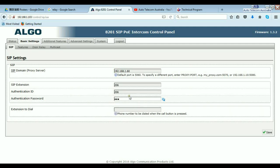My advice is you don't use the extension number for the authentication ID. Use a name, number, combination of digits, etc. And the same with the password. There's lots of hackers out there trying to get into things. Just be secure is my advice.